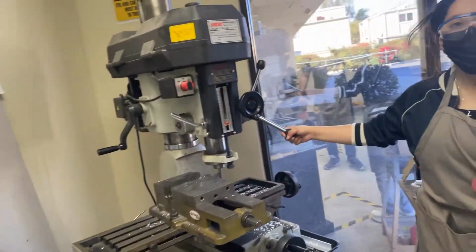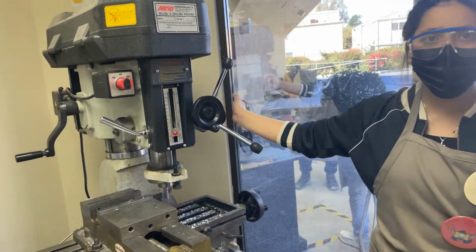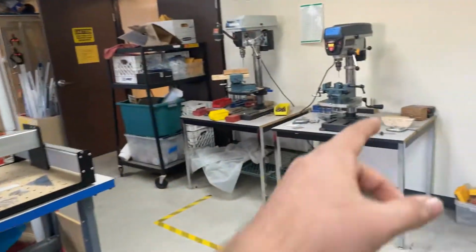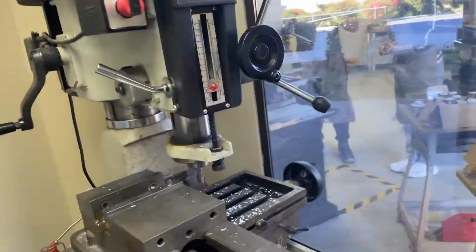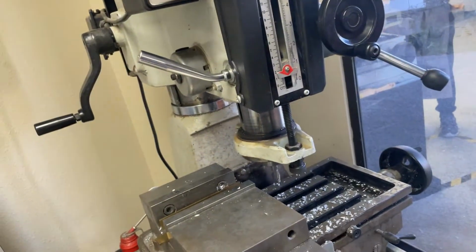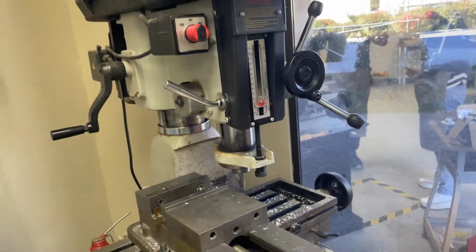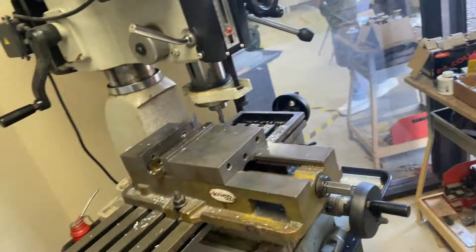Great. And then here we have our mill, correct? Yes. And with the mill, it's basically just more precise drilling. Yeah. Well, with a mill, what's special about it and what makes it different from these guys over here is basically the mill can also go on different axes more than just up and down. You can do left and right and forward to back. We use this to our advantage to make slots and different types of extruded cuts.